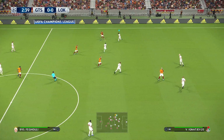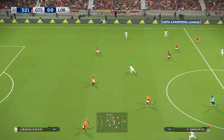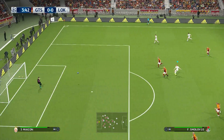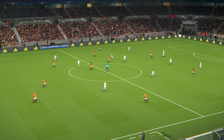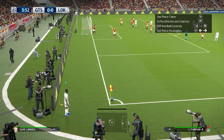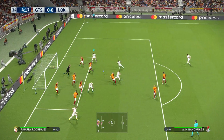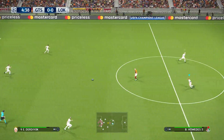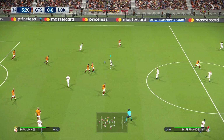Forward it goes. Well, needless to say, he was expecting a better ball than that. A real chance to break. He'll hit it. Good stop. That wasn't easy. Well, you can't ask for much more than that. A difficult moment he simply had to deal with. Tries to get it forward quickly. Belanda.